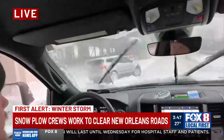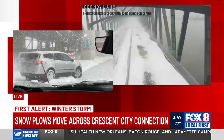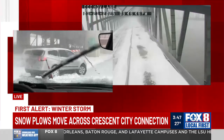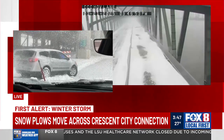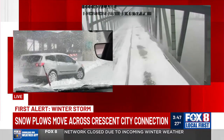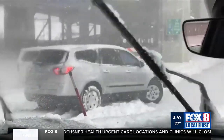So NOPD has a little bit of an issue here where we've got a car that is stuck and he just can't go anywhere. And NOPD is sitting there with the actual barricade saying, don't go up, and that's part of the reason why we're asking people not to get on the road. He is spinning his tires. He's just not going anywhere at this point. And, again, it's a dangerous situation for people to be out in.